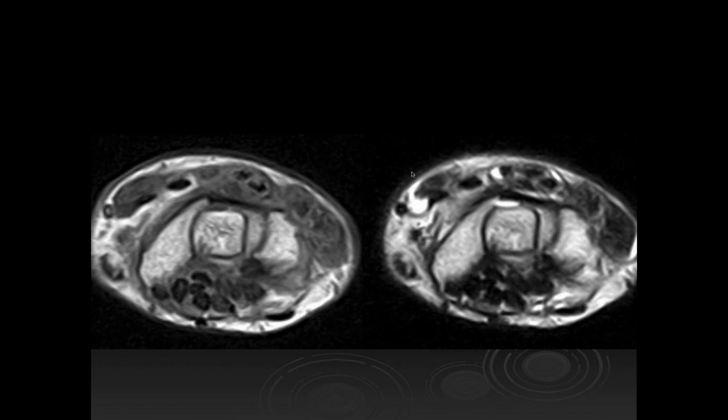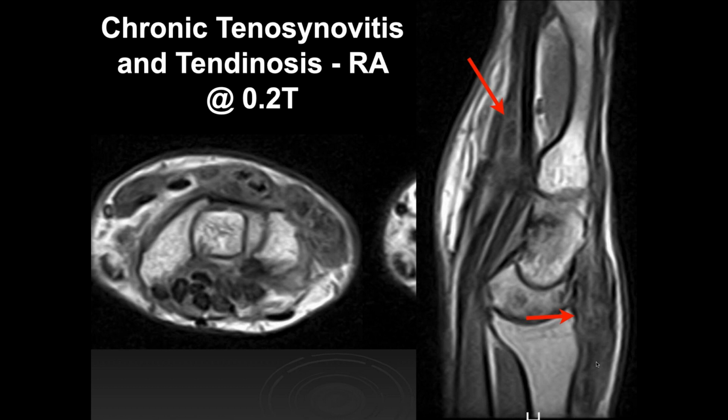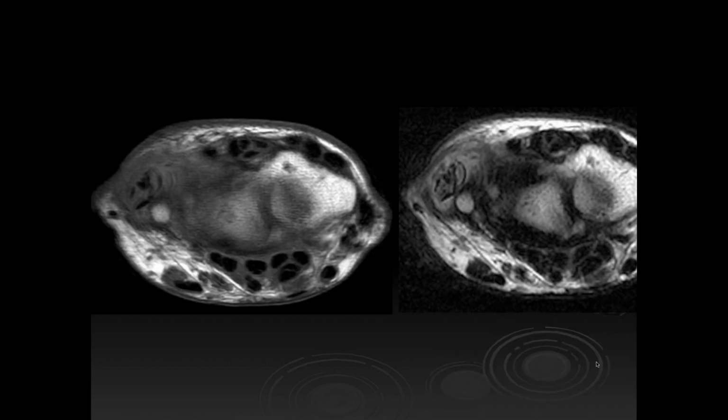And all of that looks like it might be synovial thickening within the tendon sheath, diffuse synovial thickening. And also in the flexor compartment, there's some synovial thickening. Okay, so we see diffuse synovial thickening in the flexor and extensor compartments, so probably some rheumatoid. So this is rheumatoid arthritis. And it's not as bright. These are low-field scanners, but if it were more of acute disease, it would be brighter on the fluid-sensitive images. This is more chronic.